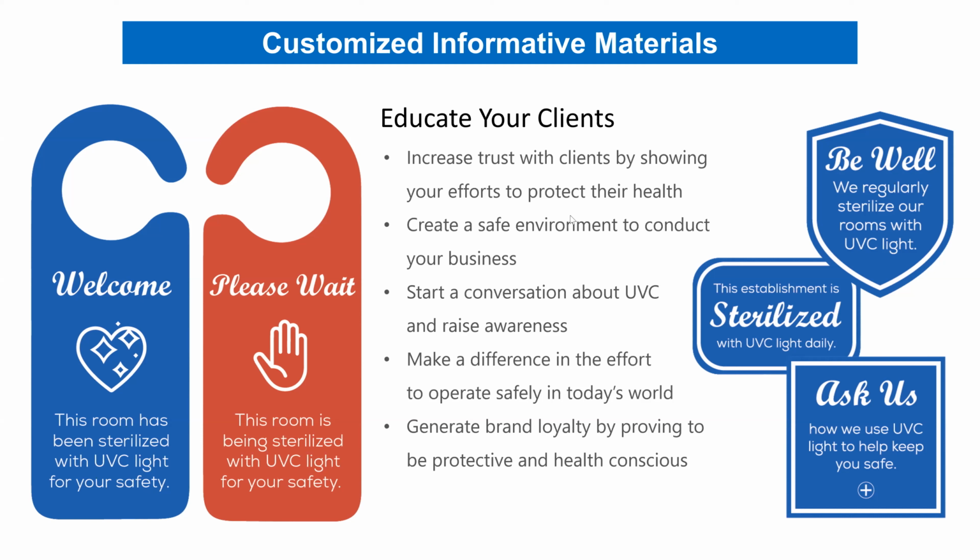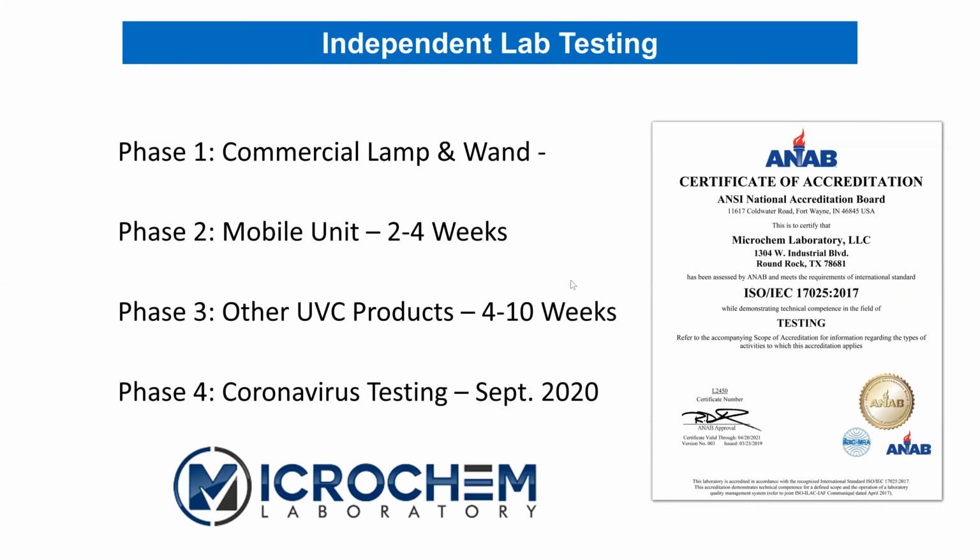I think this is the other dimension of UVC use in businesses. Now, with our vision of positioning ourselves as industry knowledge leaders, we've gone above and beyond by independently testing our products. And I wanted to point out that we are not required by any certifying agencies to do these tests. However, we are conducting these tests to once again prove that the technology is effective and to validate the quality of our products.